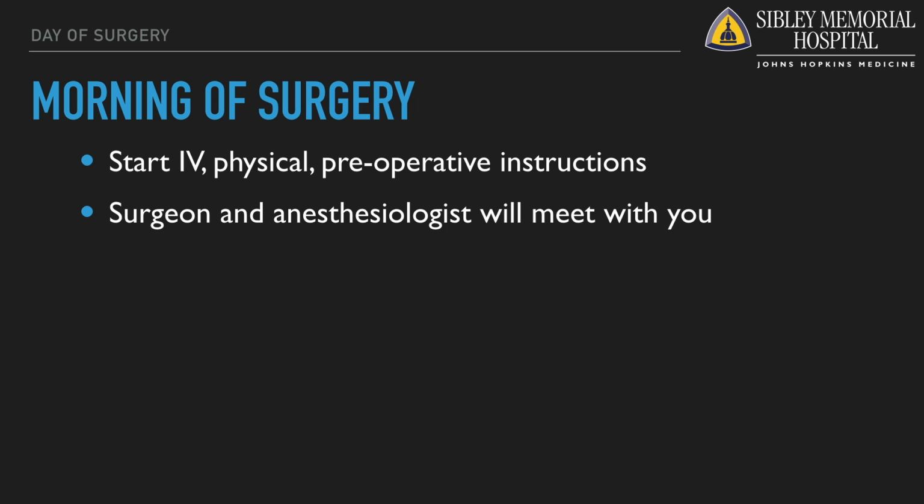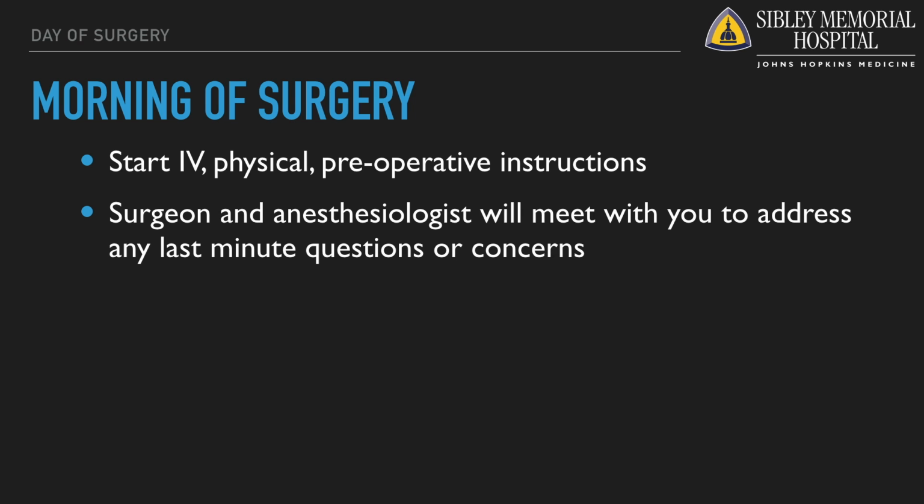Your surgeon and your anesthesiologist will meet you to address any of the last-minute questions or concerns that you might have, and you'll be signing a consent for surgery. This is a time when your medical information will be discussed. So, again, should you want to have privacy, please ask your loved one to return to the waiting area.